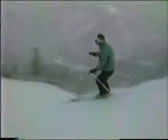Here we are at the top of Nosedive, some of the more difficult terrain. First skiing segment here. Looks like these gentlemen know how to ski all right. Nice parallel turns there. Not bad at all. Whiz pan back to the top.